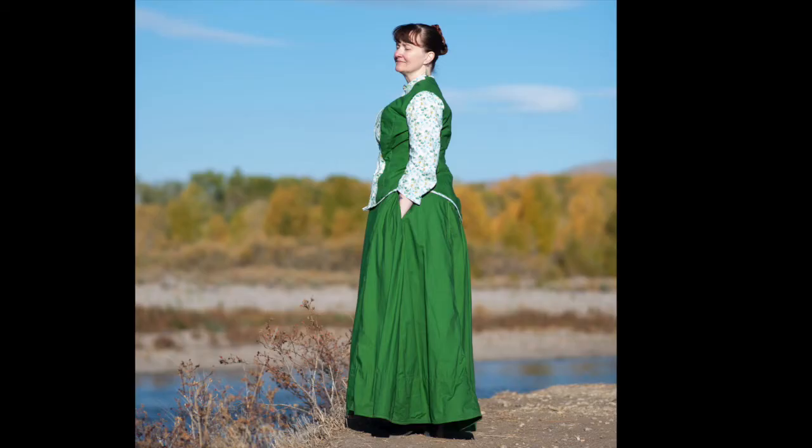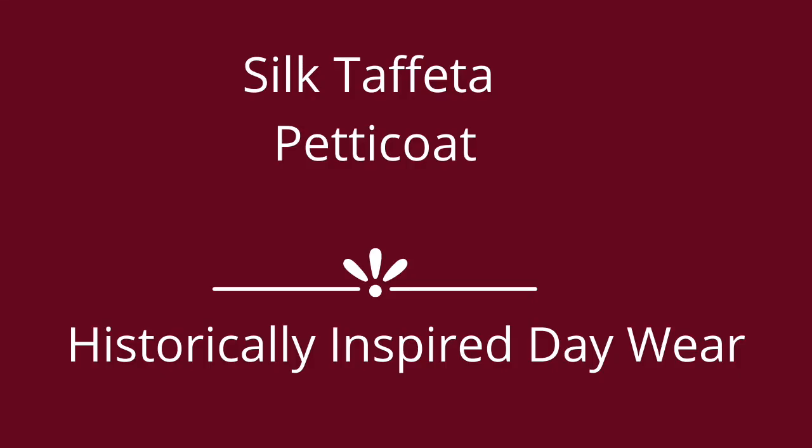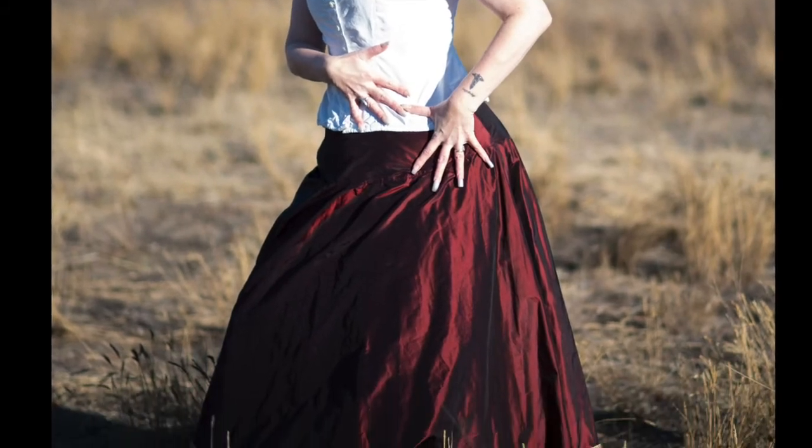The spring green outfit is made from Kona green 100% cotton fabric, and the front panel and the sleeves are made from green leaf fabric from the quilting store. The skirt is a little bit longer than walking length, but it is a walking skirt pattern, and it has 2 pockets. The silk taffeta petticoat is made from a black cherry taffeta silk from silkbaron.com.